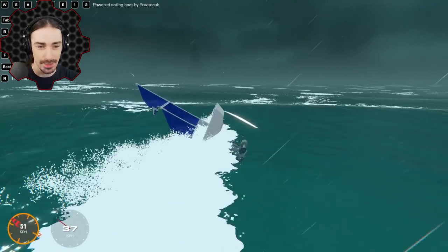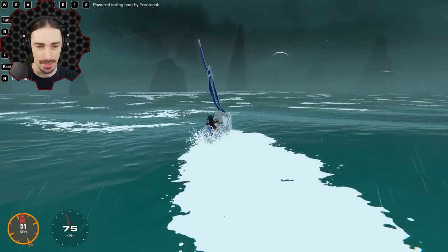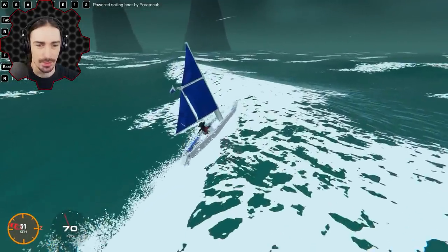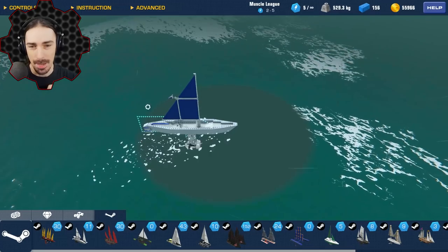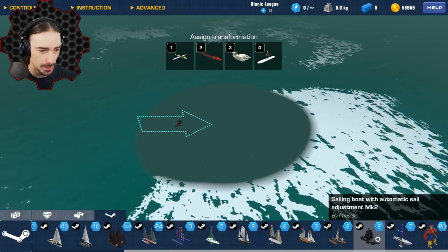All right, but this thing's definitely fast if I use the engines, and it does tip over a lot with the wind, though. So this one has the advantage of having the actual power underneath it, so you can just go in whatever direction you're facing. But I'm curious how other sailboats that do not use propeller power are going to function.